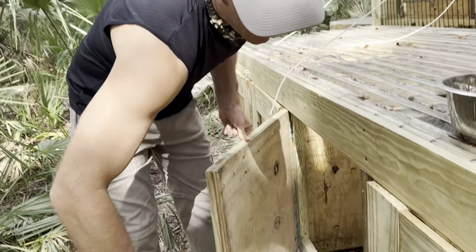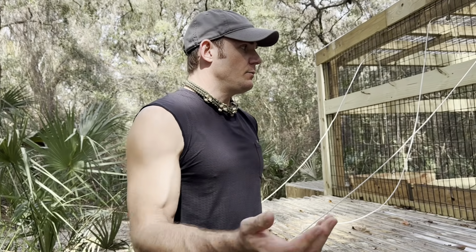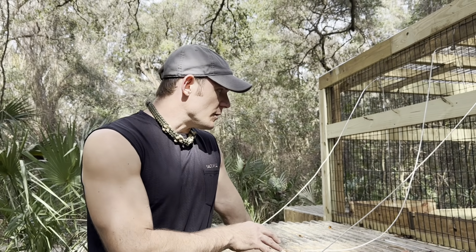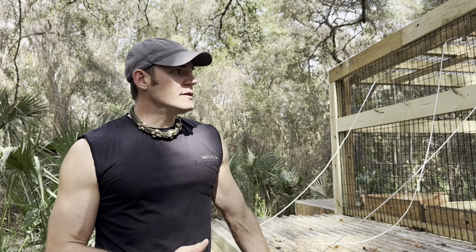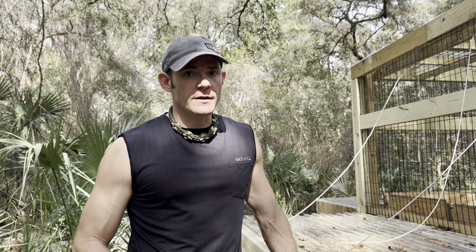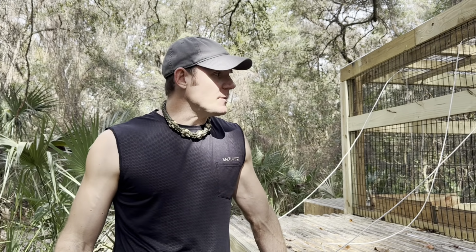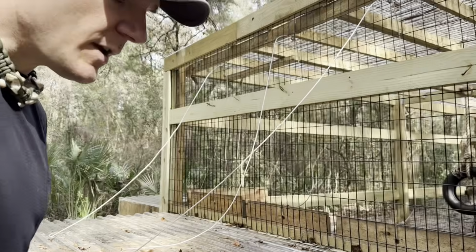Training them to use lockouts is really good for a lot of things. For one, what we're doing today, we're able to lock them all out with their food in here. That way we can do any maintenance in there. Every day I go in and clean up all the poop and everything and lock them out, so I can do that without having coatis all over me.